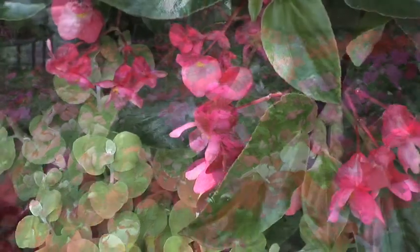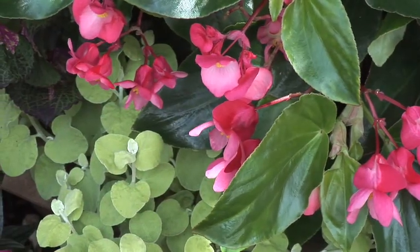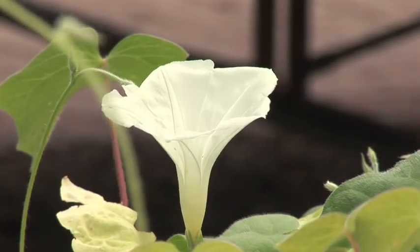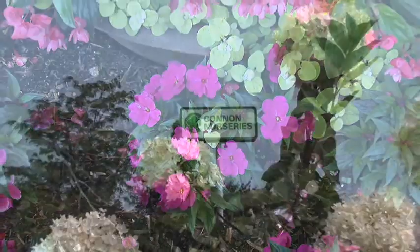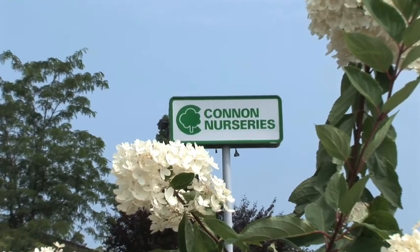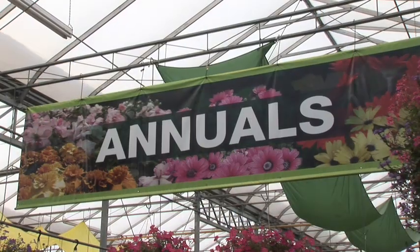Annuals grow quickly and reward you from spring until fall with hundreds of blossoms. But how do you make the most of their blooms, and how do you integrate them into your landscape? Today we'll be visiting Connon Nurseries and getting some gardener-friendly advice and tips from the pros.